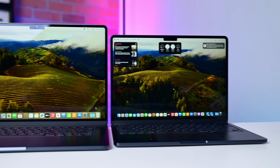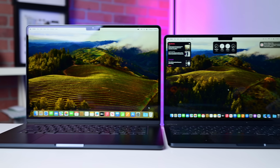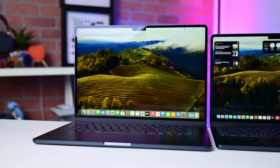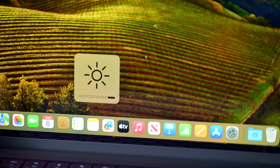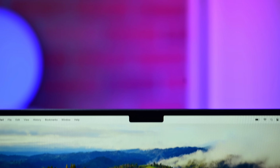The design, size, and ports did not change here in 2024, so as a refresher, the 2024 MacBook Air comes in both 13.6 and 15.3-inch sizes. These displays support the P3 wide color gamut, 500 nits of brightness, and True Tone. And yes, they have the notch.